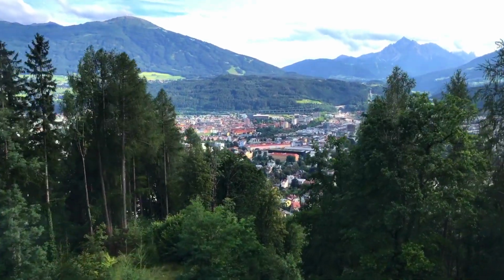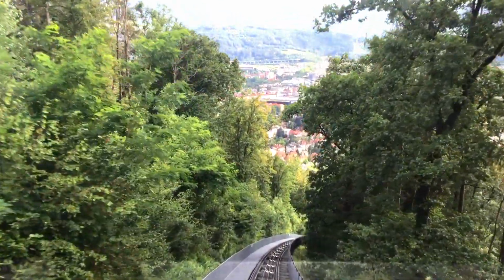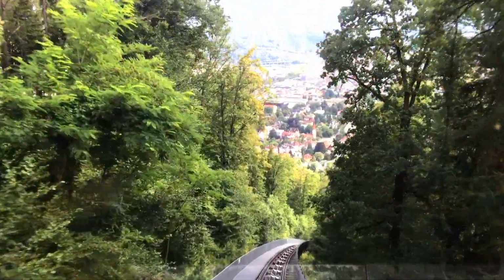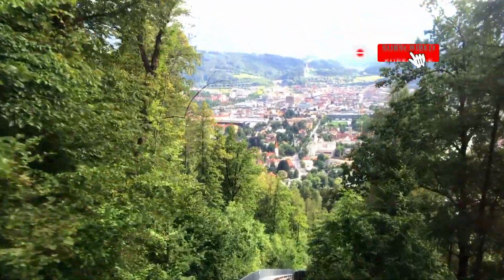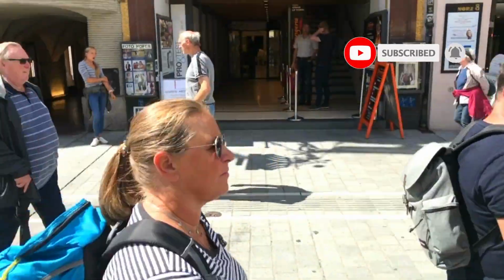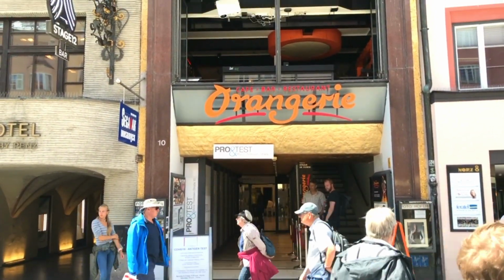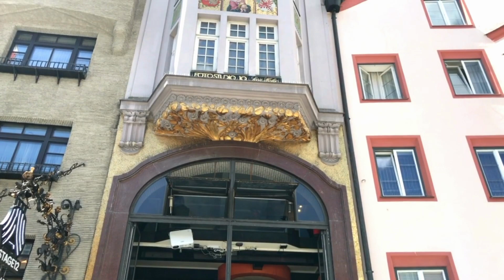Hey, fellow explorers! Today, we're in the fairy tale-like city of Innsbruck, Austria, where history, nature, and art converge to create an unforgettable experience. From the charming old town to the majestic Nordkette mountains and the sparkling Swarovski Museum to the regal Ambras Castle, Innsbruck has something for everyone. Let's dive into this enchanting journey together.